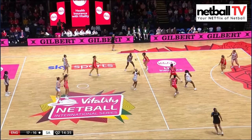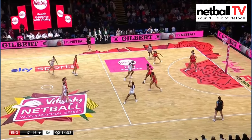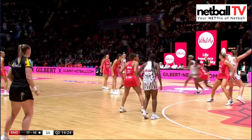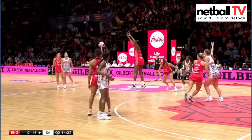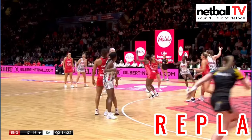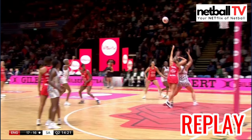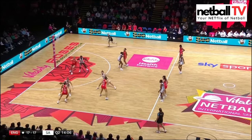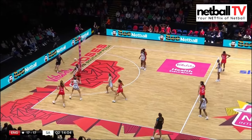Ellie Cardwell starts us off with the goal. 17 goals to England, 16 to South Africa, and South Africa in attack here. Rolling Stuka with the arm up. That's a beautiful ball in from Maseko. Let's watch that one again because that was really good holding from her and great ball from Maseko. Well done, South Africa.